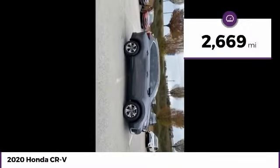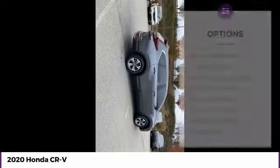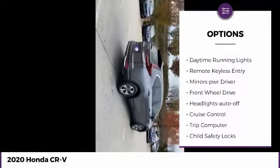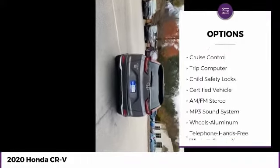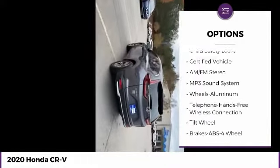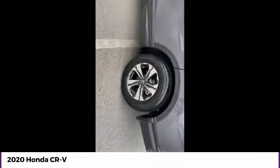This vehicle has less than 3,000 miles. Here are some of this vehicle's great options: aluminum wheels, traction control, daytime running lights, remote keyless entry, mirror memory, FWD, headlights auto off, cruise control, trip computer, child safety locks.